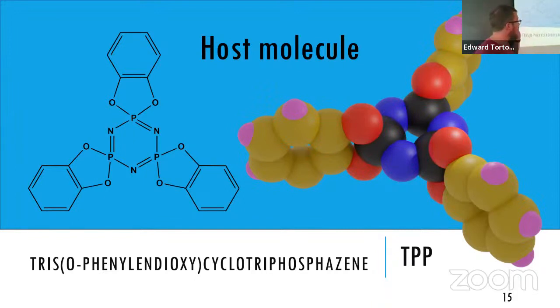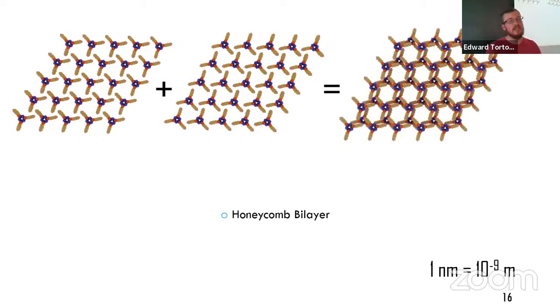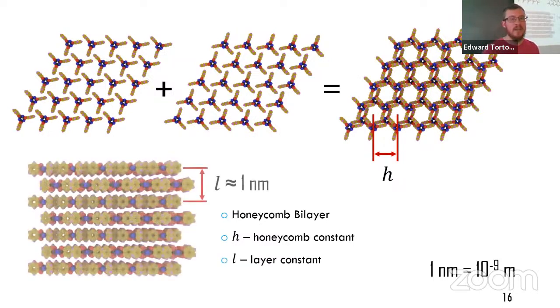And TPP is a 3-blade propeller molecule that forms into crystals. And so here are 2 layers of that crystal. Each is rotated 180 degrees from the last. And so when you stack them up, you can see that it makes a honeycomb. And it's a honeycomb bilayer because it takes 2 layers to make the unit cell. And then we can define the honeycomb constant as the distance between the channels. And so this is one of the lattice parameters. And then the other lattice parameter would be the distance between the bilayers, which we can call L for layer constant, and that's about 1 nanometer.